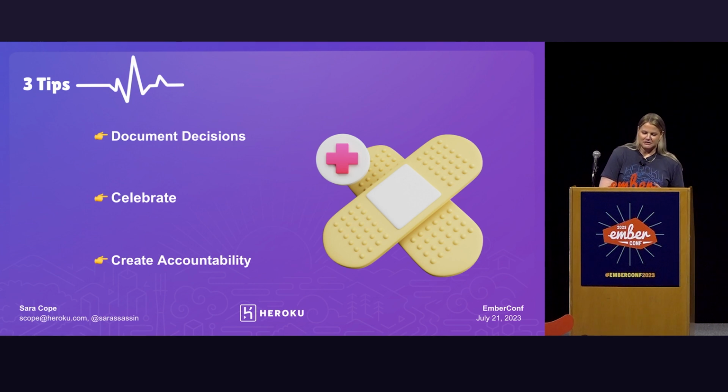And then the last one here is create accountability, because I wholeheartedly believe this: when everyone owns everything, no one owns anything. So one thing we're actually doing is moving to better organize our products and organize our team to split out responsibilities, so we do have more of a sense of ownership for those things.